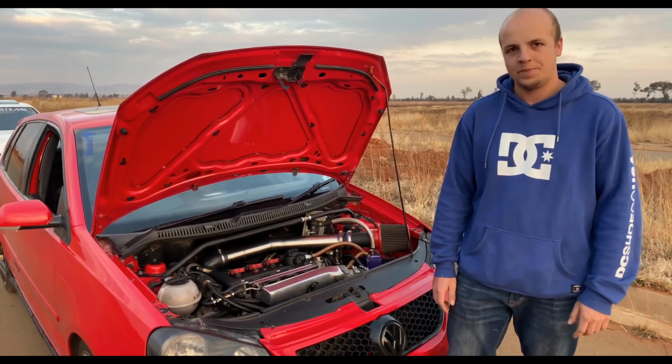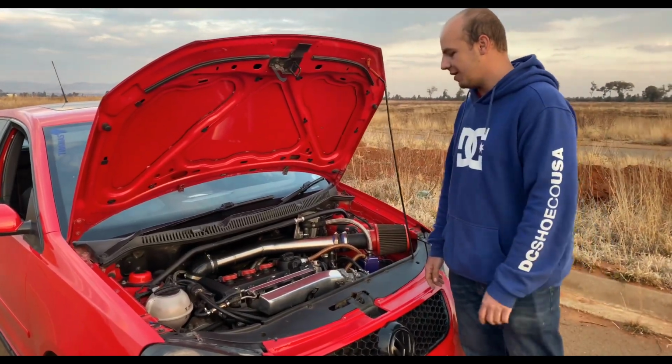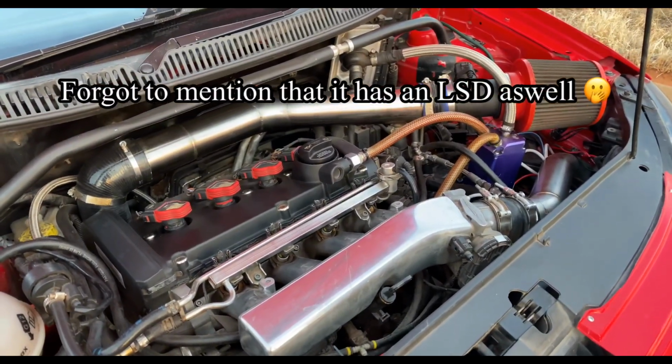Any future modifications you're looking at, Lodi? Yeah, I would like to redo the intake, as I said, and finish installing the water methanol kit, and then maybe at a later stage just get a bigger exhaust wheel for the turbo as well.